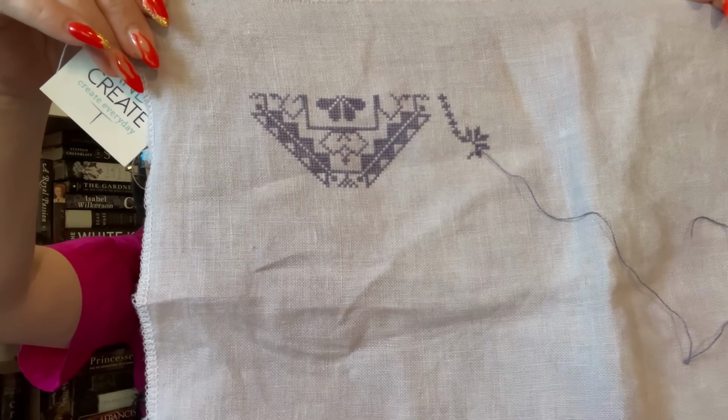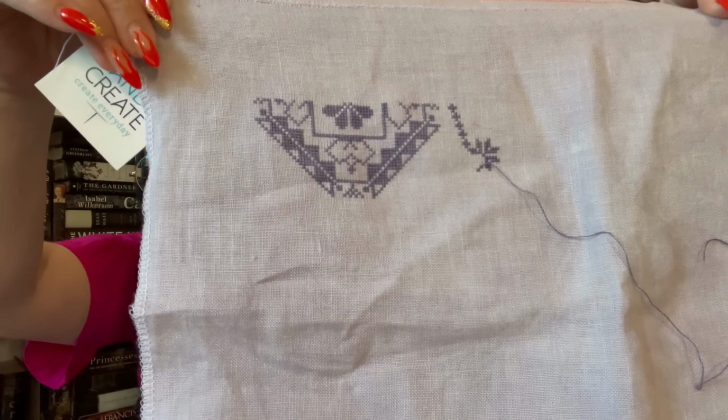So here is my progress so far. Yeah, I love it. I think it's so pretty. I love the purple on purple, and I'm really excited to get some progress on this. I love monochromatic pieces. It just kind of has to be one of those things I'm in the mood for, so I'll pick it up next time I'm in the mood for a monochromatic piece. But Jacob of Modern Folk Embroidery really knows what he's doing.